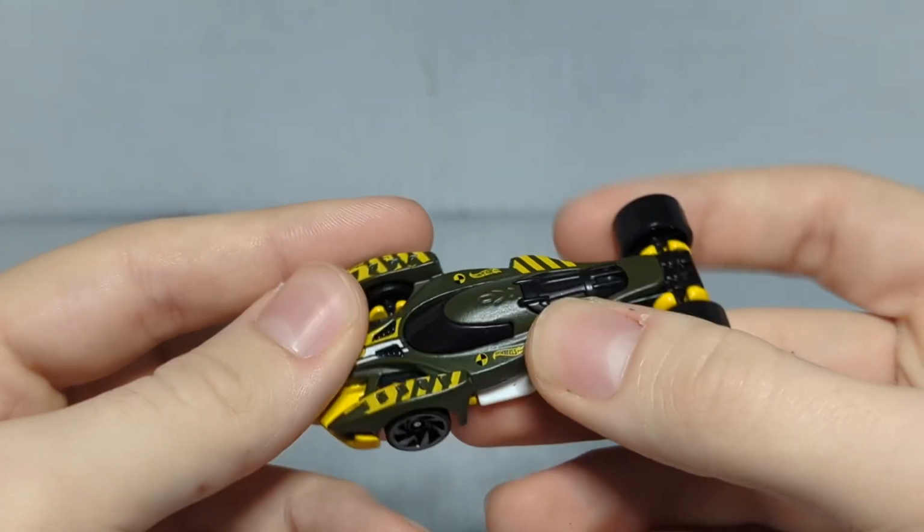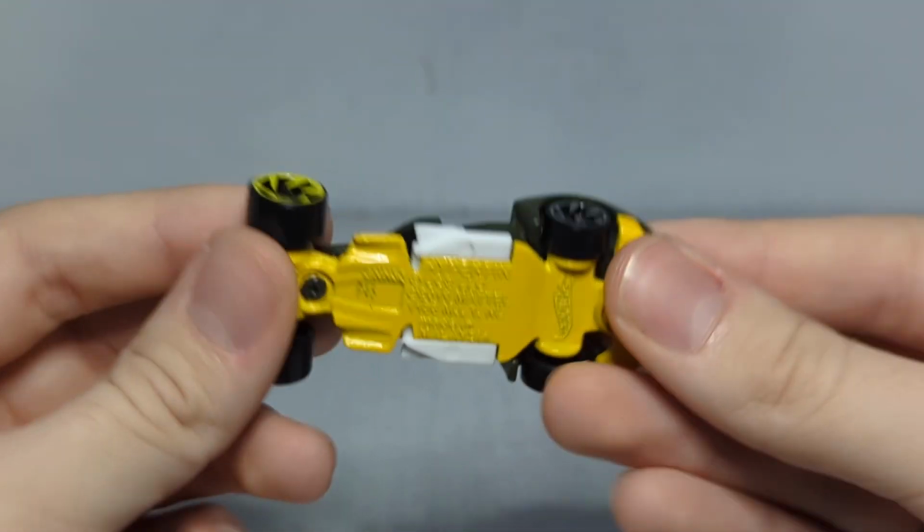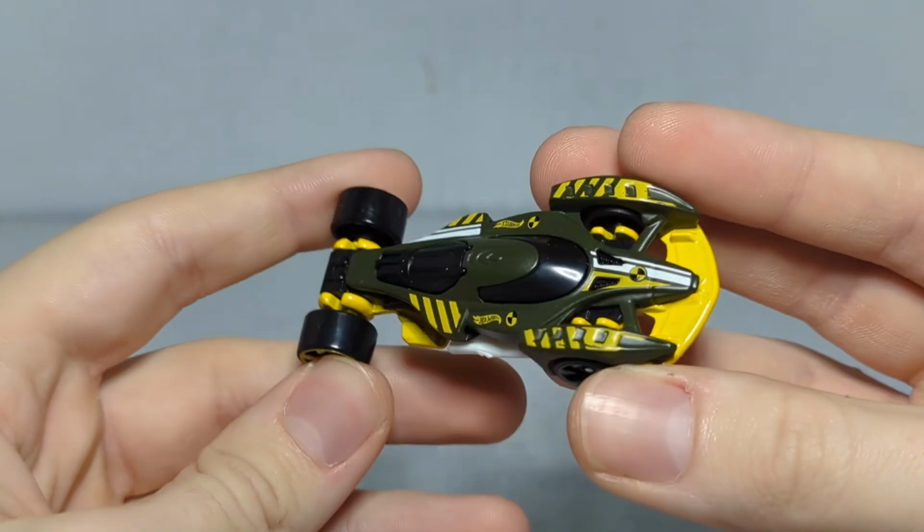But yeah, that's basically all I really got to say about that one. It's really not that interesting of a car, in my opinion. I'm sure if you've seen the show, it's pretty cool. But for me, as someone who hasn't seen the show and really doesn't plan on seeing it, it really isn't that interesting. Not when you have vehicles like this next one in play.